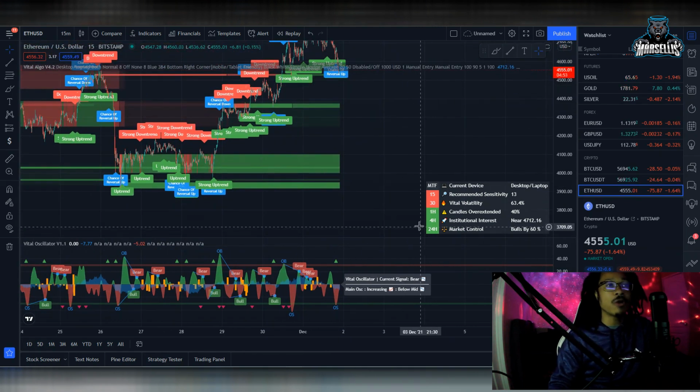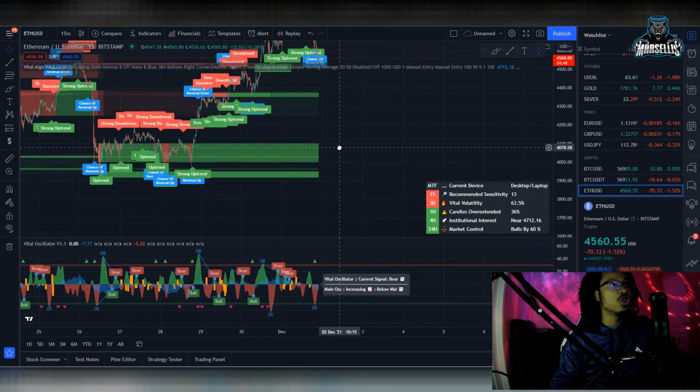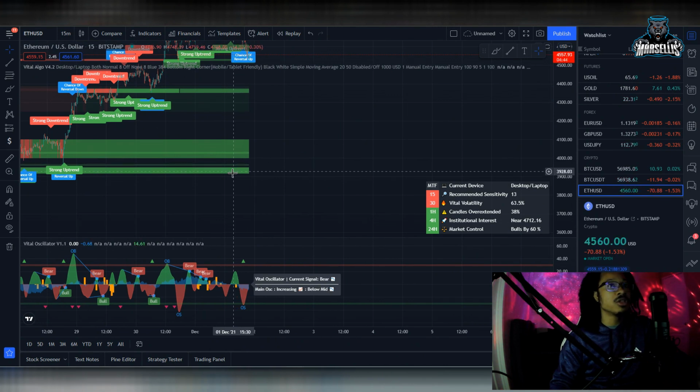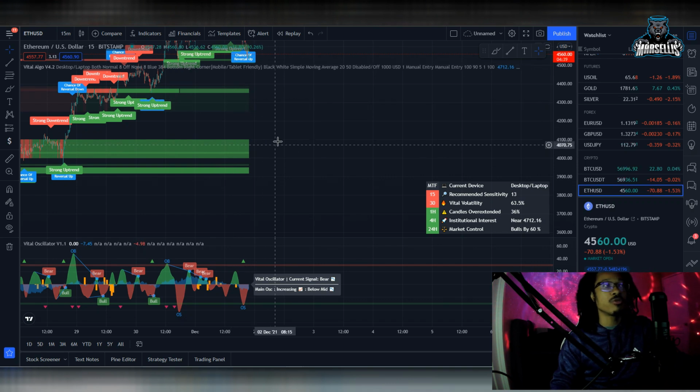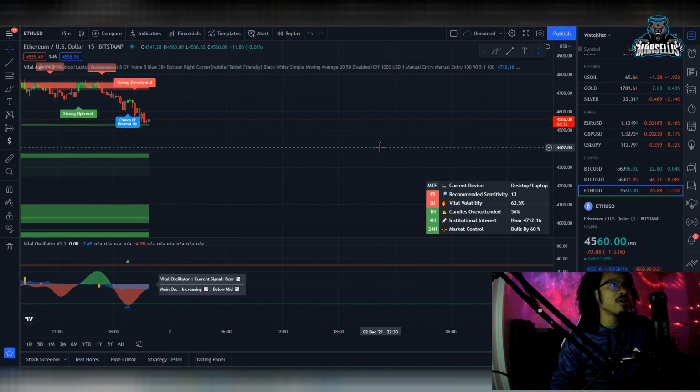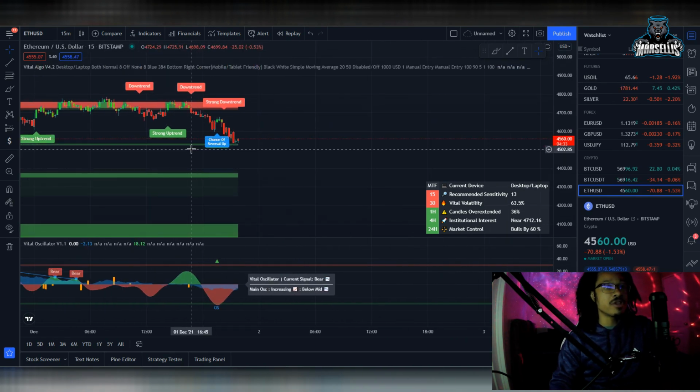That's why you're seeing the 24-hour market control over here being controlled by the bulls by 60% in the last 24 hours. So we have lots of demand for Ethereum at all these levels, from $3,800, $3,900 to $4,000. Lots of demand there. We have lots of demand for Ethereum at $4,300. Well, not as much demand, but we still have demand for Ethereum over here at $4,500.